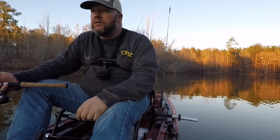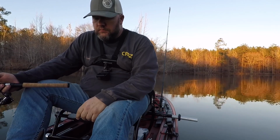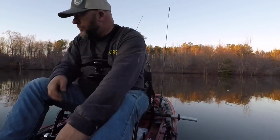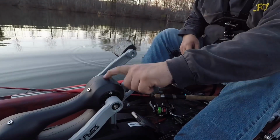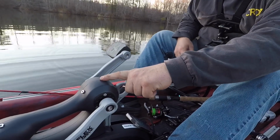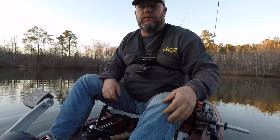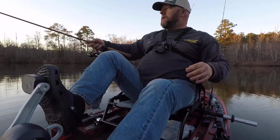Doing a good job of giving me the depth, temperature. I need to put me a phone mount right here. Now I can just put it right there. I have to use. We're at 22 foot deep right here.